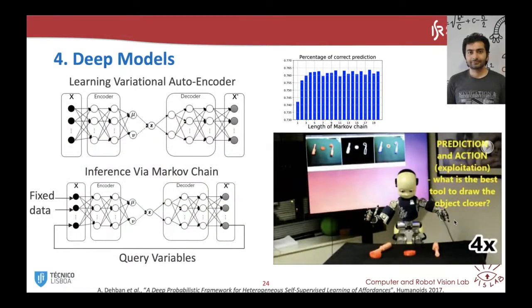And yeah, because we are in the era of deep learning, now we are also exploiting models that are based on deep learning. But as we always want to keep track of uncertainty, to be able to do active learning or to characterize uncertainty properly.